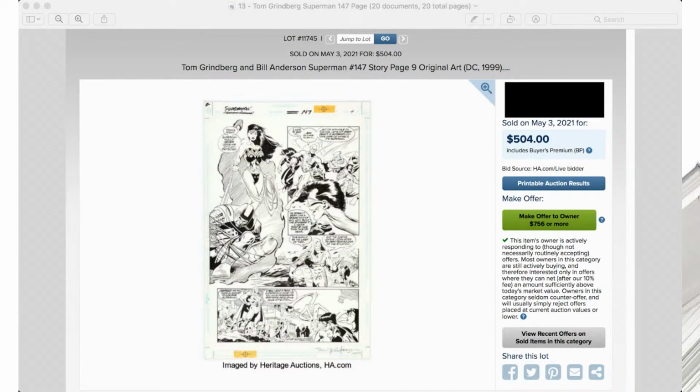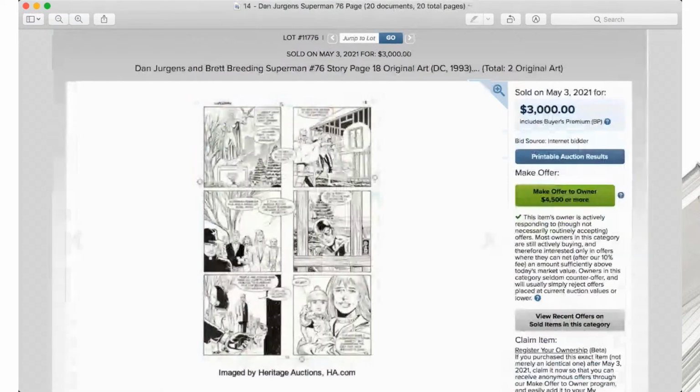Great price. I'm not very familiar with the art market for Tom Greinberg and, like, past sales and stuff like that. But this one caught my eye as I was following this auction for the content and the price. So I wanted to share that one on the highlights.